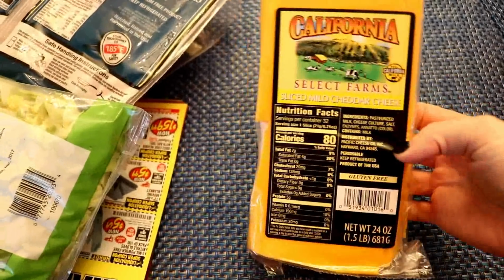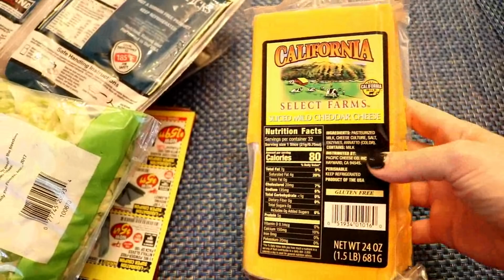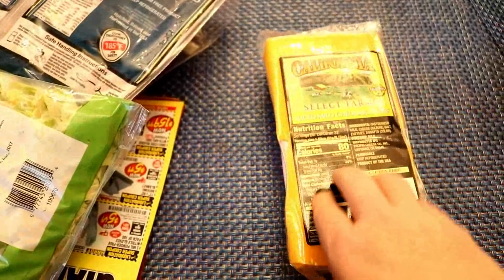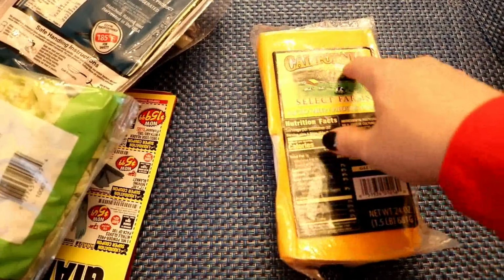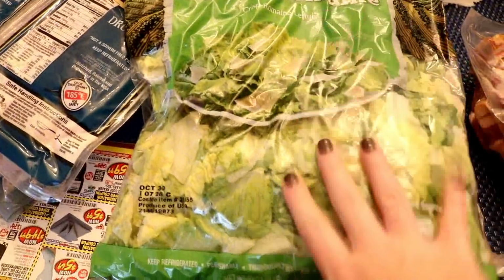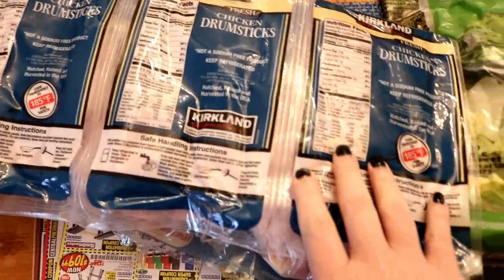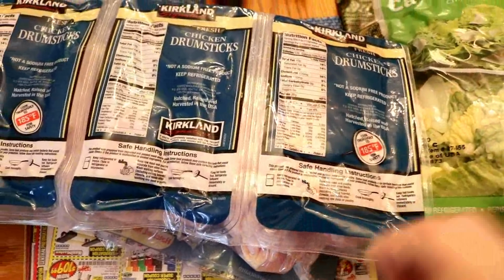We picked up some of this sliced cheese. This is less than 1 gram of carbs. We're having a little spooky Halloween treat get together for my girls tomorrow, and we're going to make pumpkin cheeseburgers. So we're going to cut out the pumpkin face on the cheese slices. So we picked that up. I got a big bag of Caesar romaine lettuce because we love salads. And then I got a packet of drumsticks because they're 99 cents a pound. And then we got a case of water.